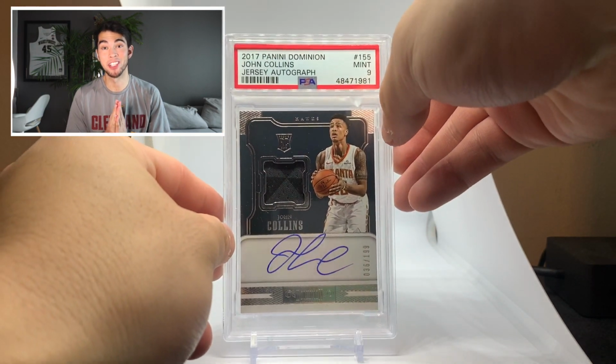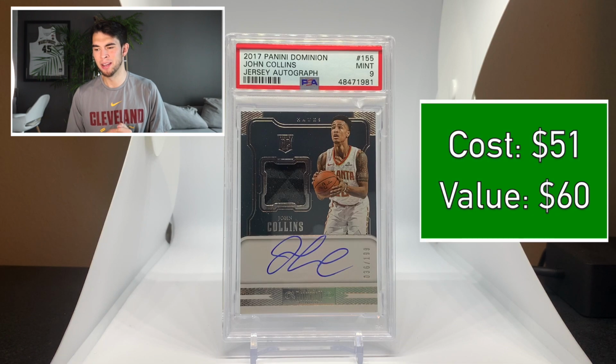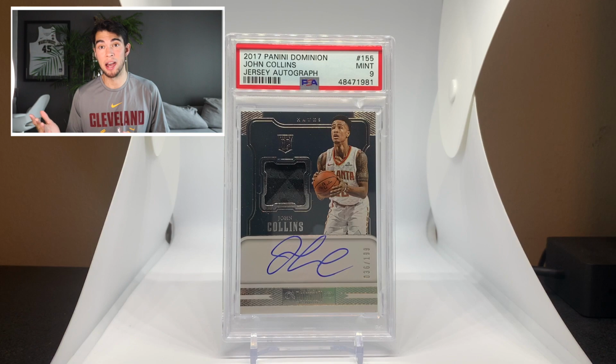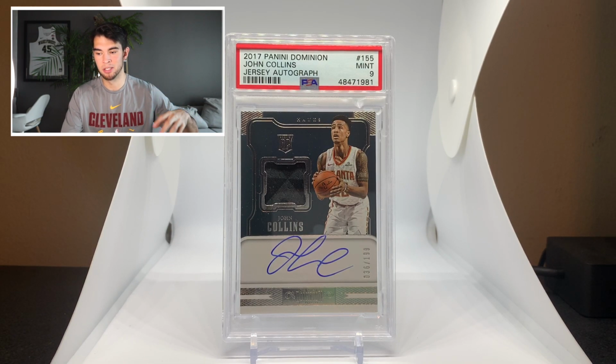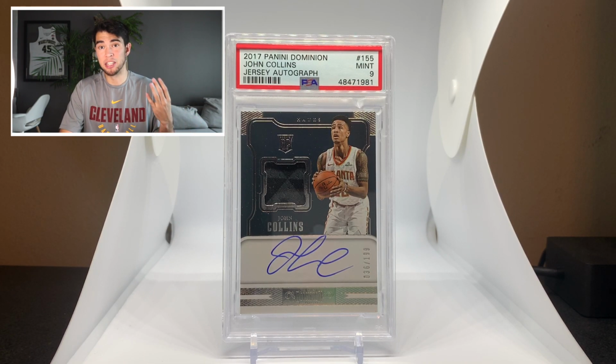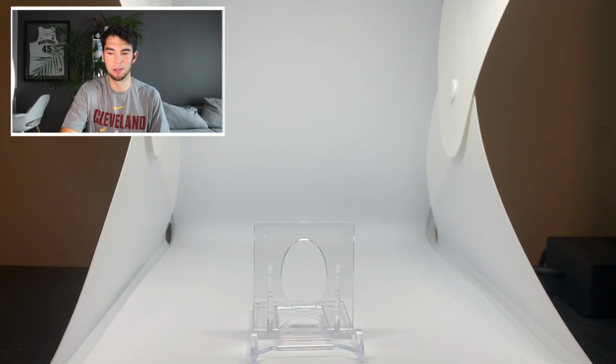Next up, another John Collins RPA. I think I've learned a little bit more about the value of Optic and Prism, but still, guys, picking up these John Collins RPAs for $15 like I was doing back in May, I'm still happy, especially, once again, another 9. It's hard on these thick patch cards to get 10s, so really happy to get 9s. Clean card, and actually, I was worried about that one. I didn't think it was in that good a condition, so I'll definitely take a 9 on that.